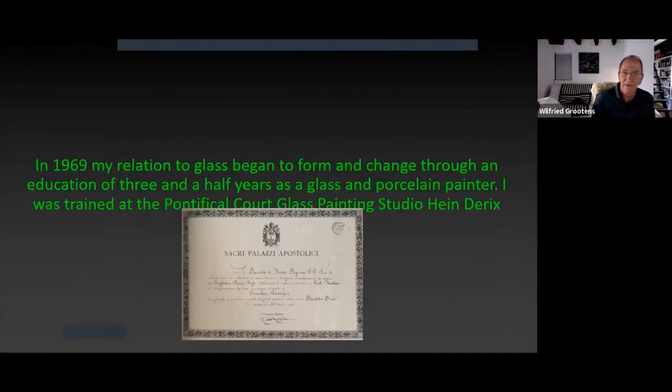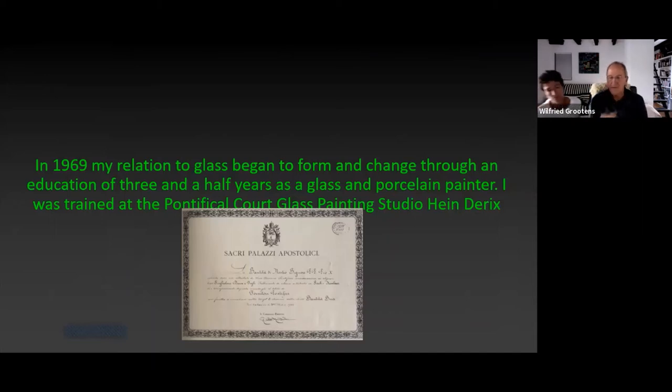Ooh, 1969. Yes, I start very early. And you see, this is a document, how you call it, an Urkunde. It's from the Pope himself, because the glass painting studio Hein Derix was making the windows in the Vatican Museum.